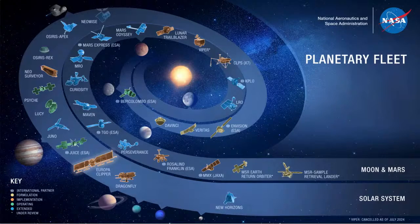And these missions vary in scope. So we have our small focused investigations, but then we also have our large strategic missions, and these are the ones that are of national importance. Now, Clipper, which you can see highlighted in the bottom left of this chart, is one of those large strategic missions. That's a NASA flagship mission.